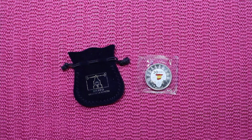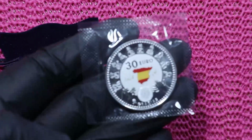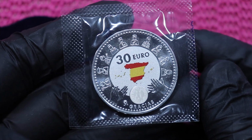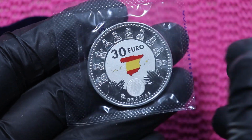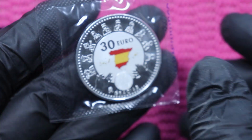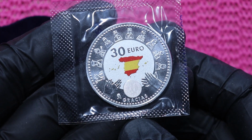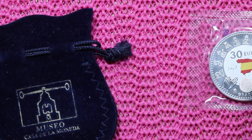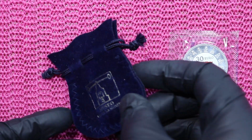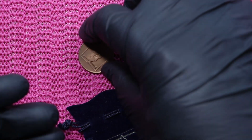Little booklet. Also at the Money Museum, I bought this coin. And you know that I love my face value stuff. So you could get this 30 euro coin from Spain, of course. And you could get it for the face value of the 30 euros. So that's why I got it. 30 euro coin. And the second item, yes, it sits in this little pouch. And that's the token you could strike at the museum, and it's toned a lot.